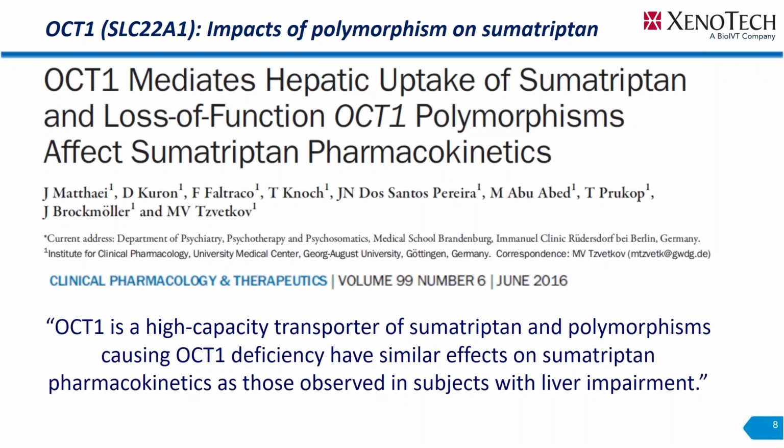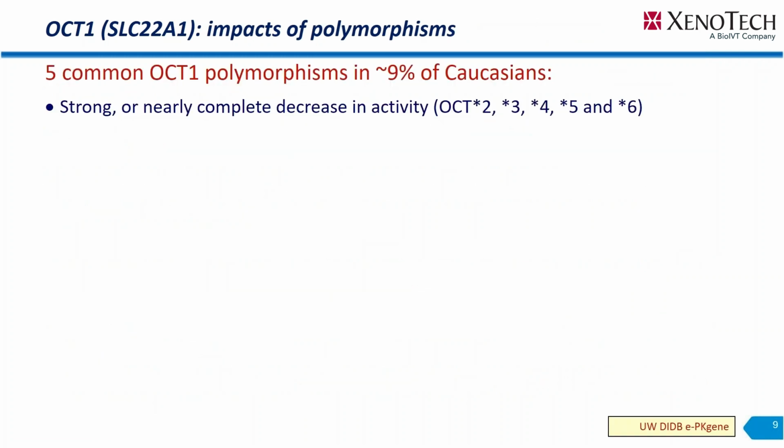And I've found in the literature, in this paper and also through the University of Washington Drug Interaction Database, their ePK gene module, that there are 5 common OCT1 polymorphisms that are present in up to about 9% of Caucasian populations. So these polymorphisms, OCT1 star 2 through 6, have strong or nearly complete decrease in activity.